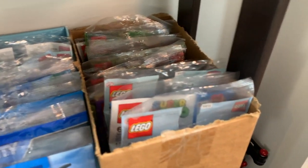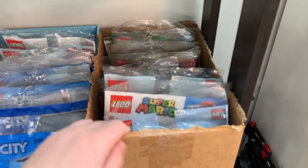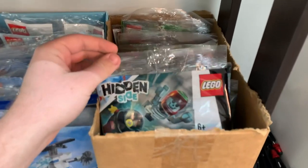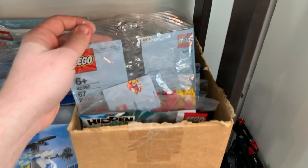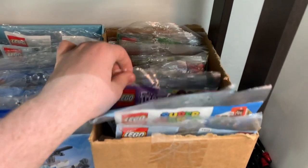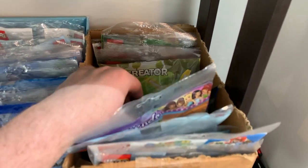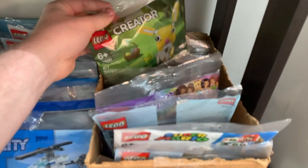And then here I've got a bunch more Lego poly bags. These ones are actually set aside because I wanted to make Mini Build Mondays on them before I canceled that series. But I've got some hidden sides, more mini builds, Super Mario Bros, mini builds, Friends, all that good stuff. These are ones that I still do want to build. These are kind of like the priority builds.